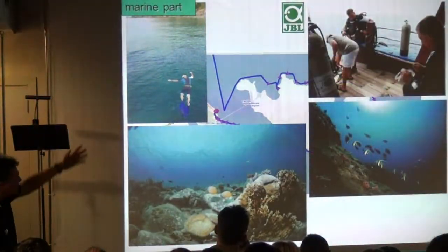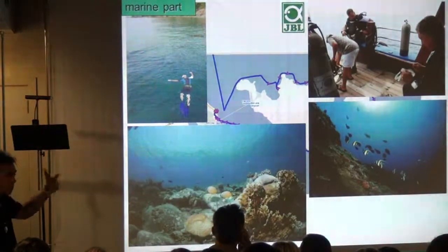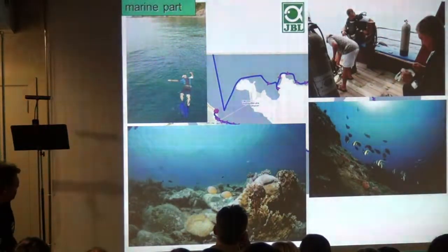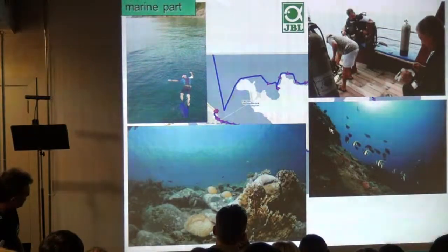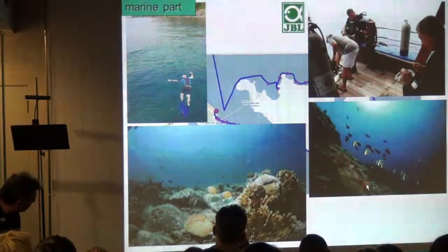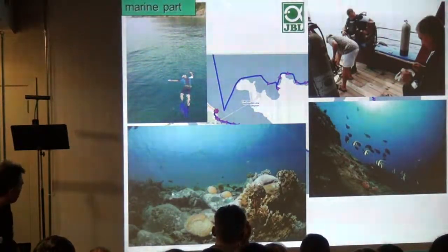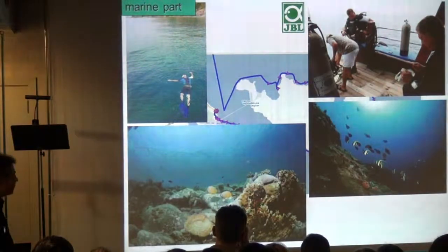Of course, some people went diving with a diving bottle. You can go deeper, down to 30 meters. But what you can see here in this picture, at 30-meter depth, you have almost no coral, just some soft coral here, but no stony coral, nothing. All the stony coral are living in the very shallow water.